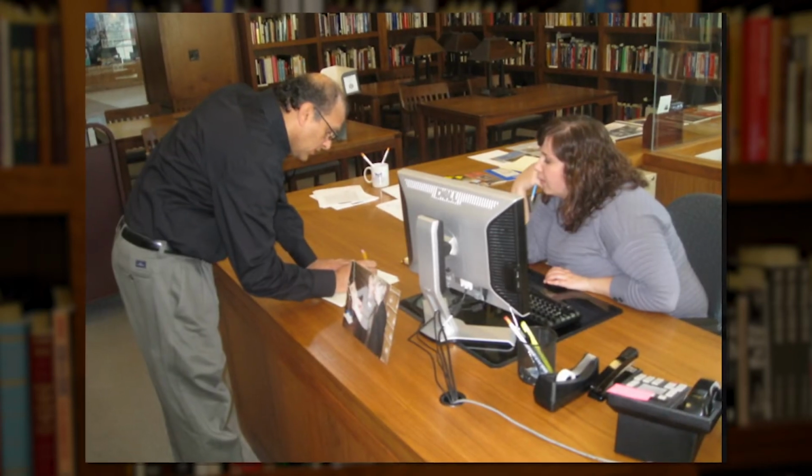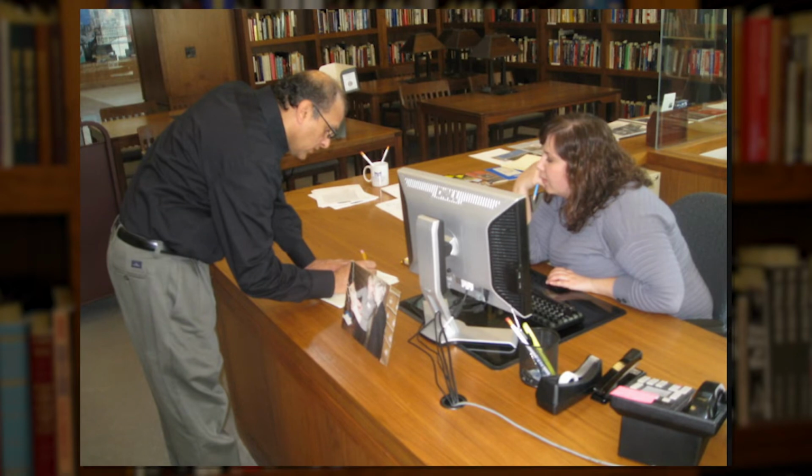Some of you might remember our old reading room space. It was absolutely beautiful and a wonderful formal space. It served researchers really well. The only problem was that it was a bit underutilized and underappreciated. Museum visitors didn't know that they were actually welcome in there. And so there wasn't a lot of traffic, and we knew we could do some things to change that.